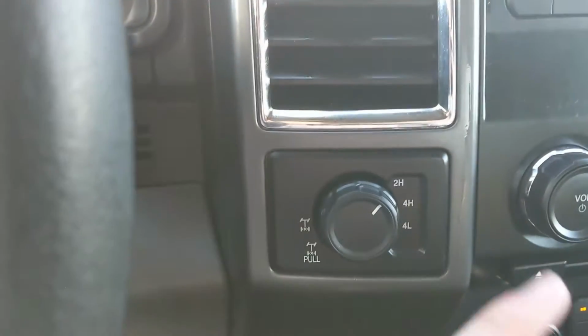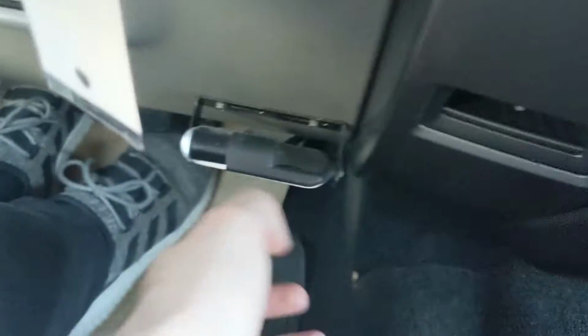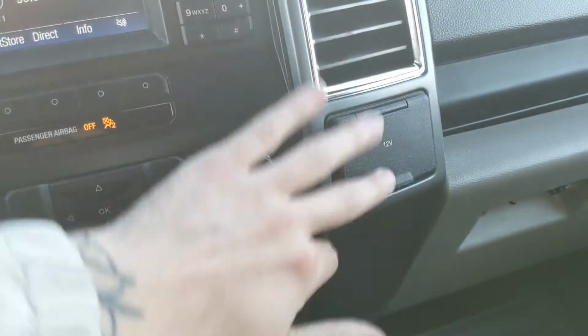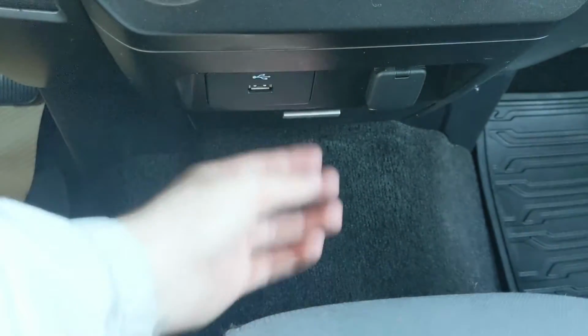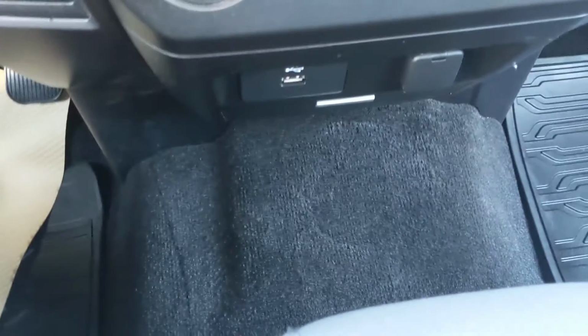To the left, you have your 4x4 controls with a locking rear differential, little cubby there, and you have an aftermarket trailer brake controller installed as well. Then on the right, you have a 12-volt power outlet. And moving down below, you have another 12-volt with your USB and a little compartment here where you can put your device while it's charging or something like that.